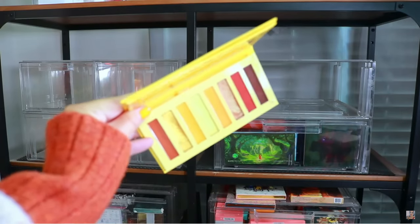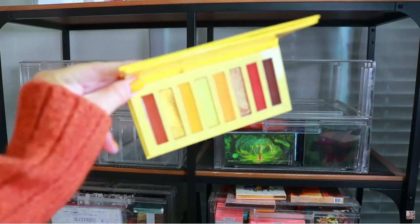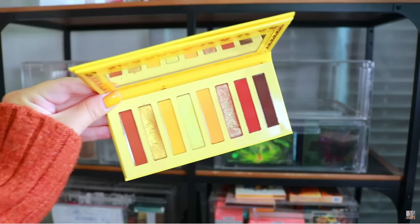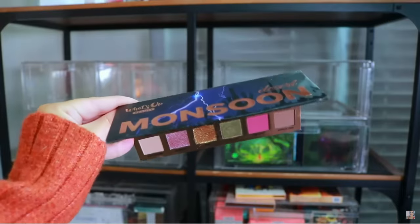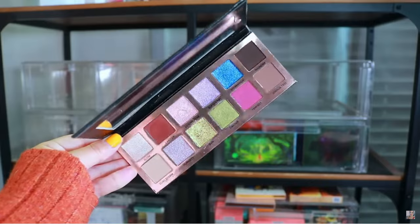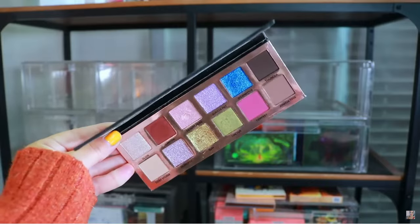Another gorgeous palette from Ace Beauté. This is the Flora palette. This reminds me of fall, and it's not wanting to zoom in or focus, but definitely holding on to this one. This cute palette is from What's Up Beauty. This is the Desert Monsoon palette, but I'm gonna let her go only because while it's really beautiful, it just isn't getting as much love. So we're gonna go ahead and let her go.